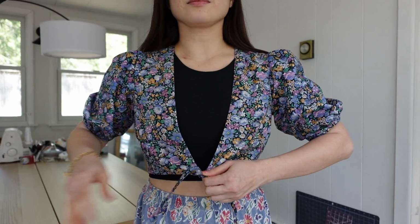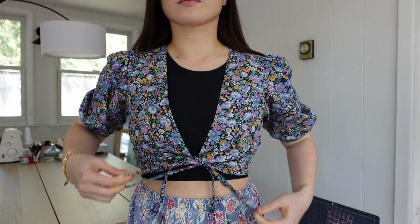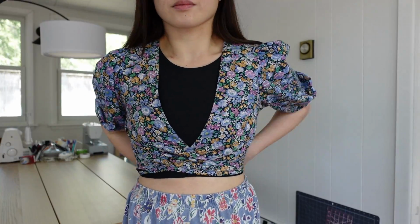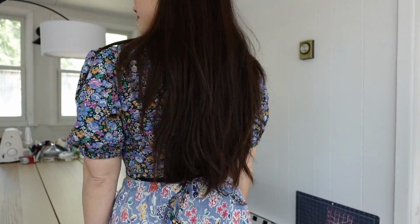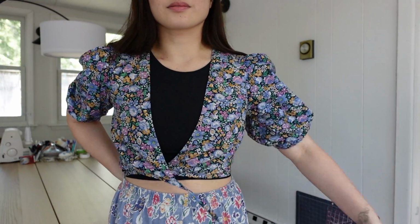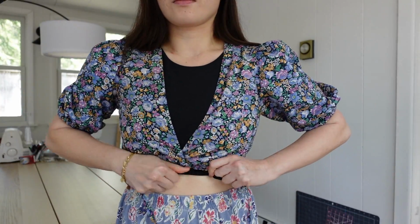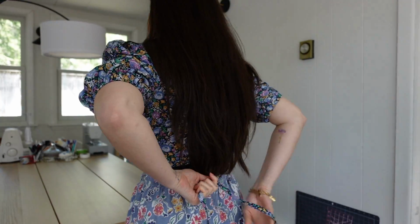The first way is the simplest, and it's just tying it in a bow in the front. The second way, which is the way I intended on wearing it, is overlapping the front and then tying it in a bow in the back. But the final way is my favorite, and I'm just crossing the panels over and then bringing it back around, creating this knot effect, and then again tying it in a bow in the back.